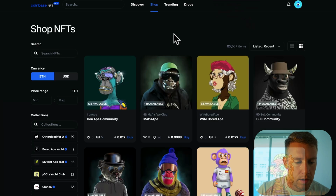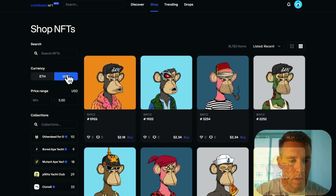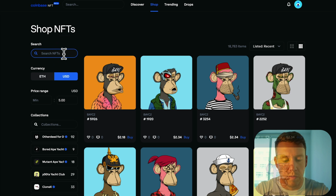Okay, now let's talk about the other side of the house, which would be acquiring, purchasing, or buying an NFT. Now, if I go into my Metamask wallet, I have just over $5 in Ethereum. So I'm just going to make sure I have my filter here for $5. That's the max. And then let's see if we can find something on brand for my YouTube channel. Let's do data.